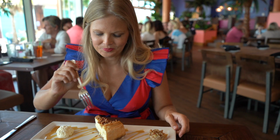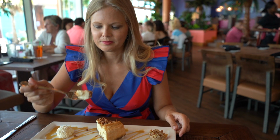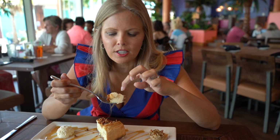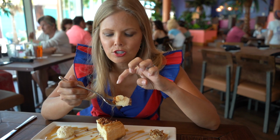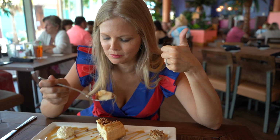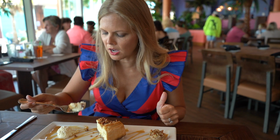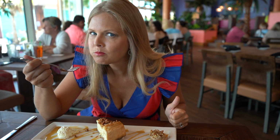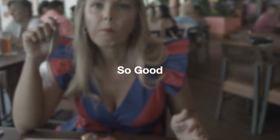Let's dig in. Just the right proportion. If you look, it's the right proportion of crust to cream cheese mixture to topping. Can't go wrong. Let's get a little whipped topping and caramel. So good. So simple.